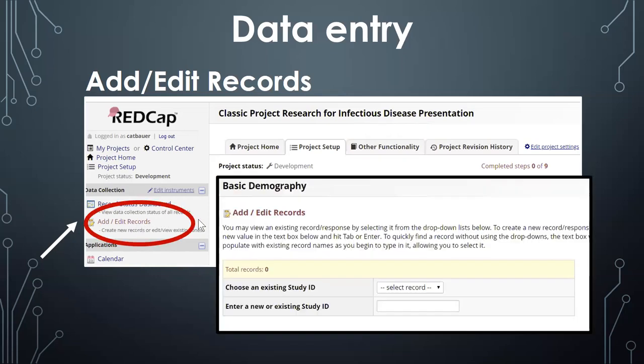So you add edit records there, it opens this up and you can either add a new or existing study ID, or you can select if there are existing study IDs. Sometimes you will see the option to just click add a new record, and that means auto numbering has been enabled in the project. In this case, auto numbering has not been enabled, so you are adding your own record IDs depending on the needs of the study.